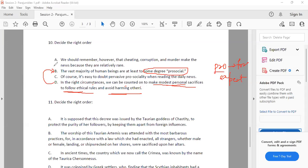Vast majority of human beings are at least to some degree pro-social. They are to some degree pro-social. In the right circumstances, we can be counted on to make modest personal sacrifices.